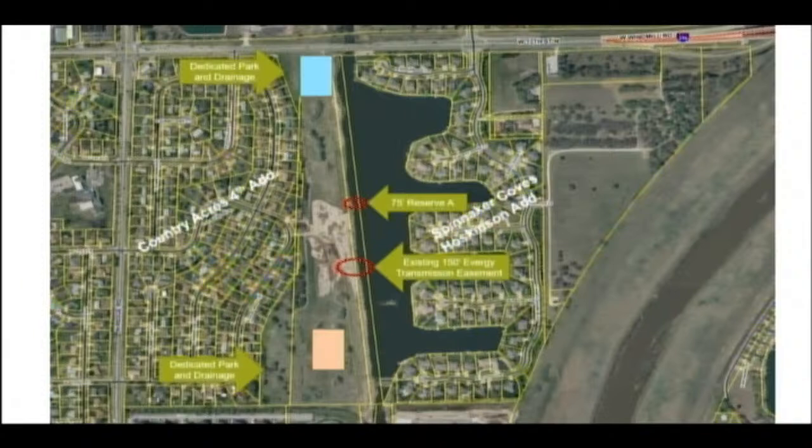Above ground, yeah. Right, and I just want to make sure everybody's aware that there is an above-ground structure in a substation that people will see right there. Yes, substation, yes. Yeah.